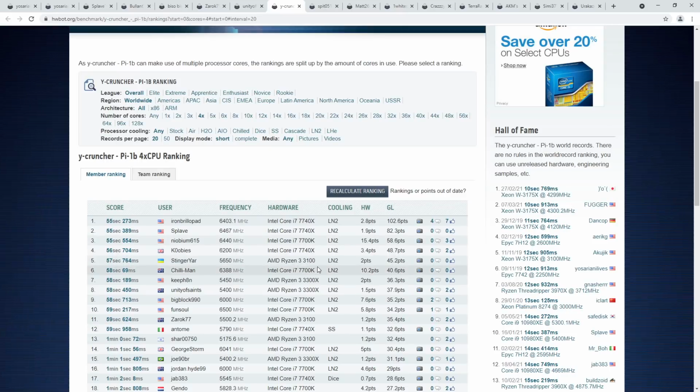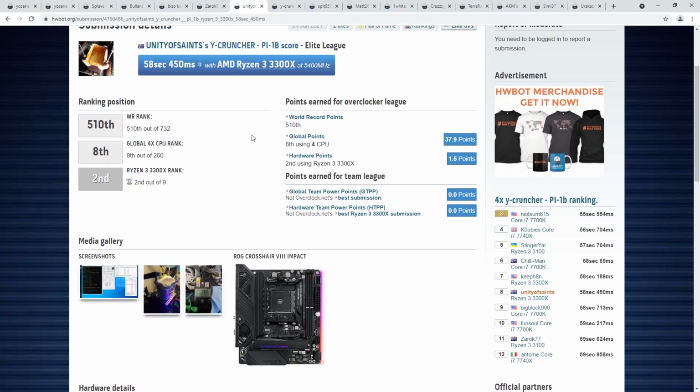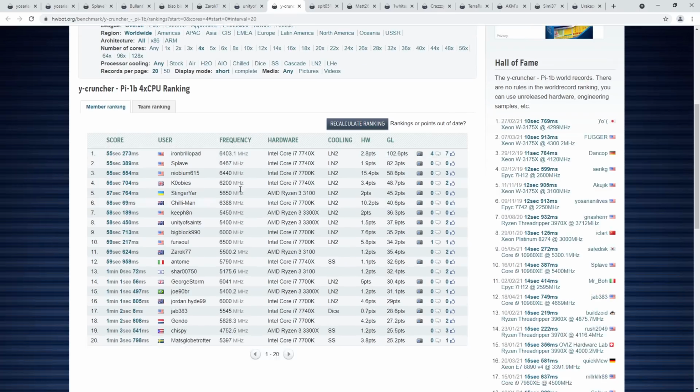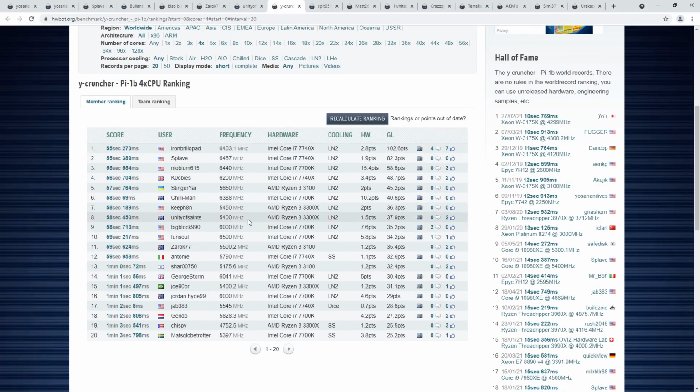So this is the thing, like 3300X, right? This is the fastest quad core AMD made until the 5300G came along. And it's just not strong enough. It doesn't clock high enough to beat the 6+ gigahertz 7740Xs in this benchmark.